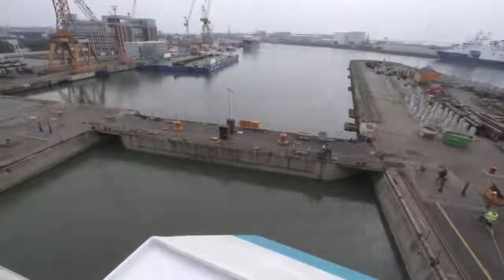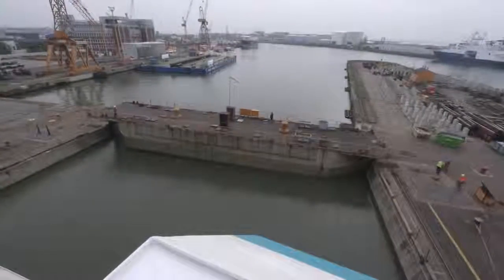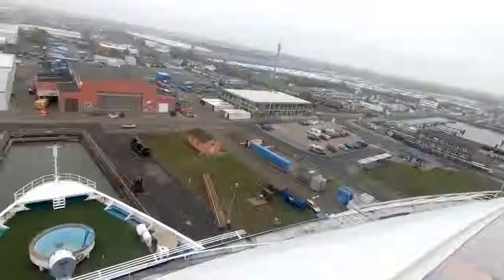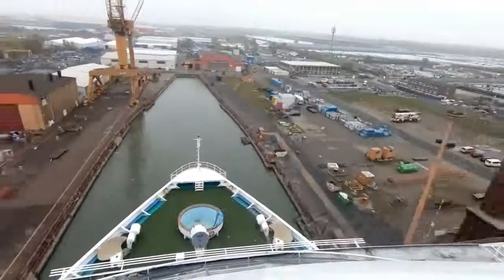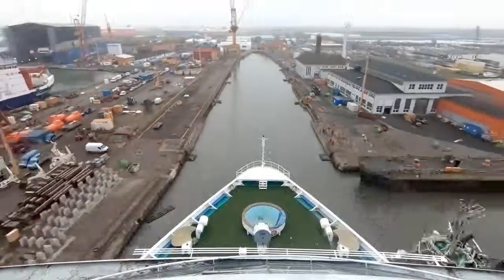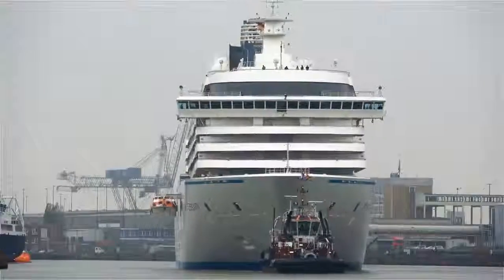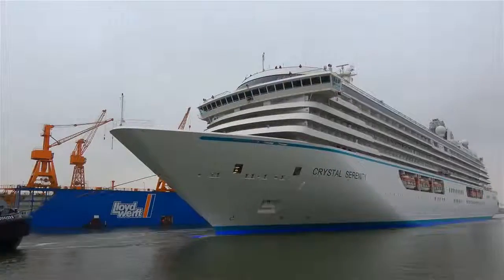Then we confirm that and we continue flooding, bring the ship afloat, open the dock gate, bring the ship starboard alongside, and then the departure on the 5th in the morning. When the ship is out of the dock, they start taking up the starboard side tender and lifeboats. Then departure is planned for 10 o'clock in the morning.